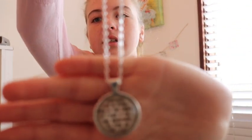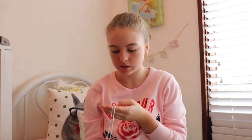I don't know if you guys can see that. It just has a Harry Potter quote on it saying, "Happiness can be found even in the darkest of times if only one remembers to turn on the light," by Dumbledore.